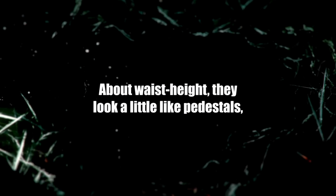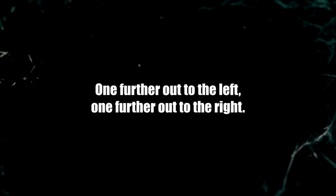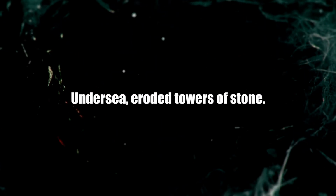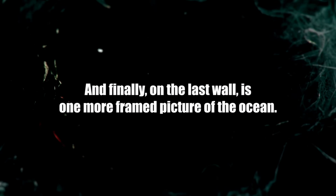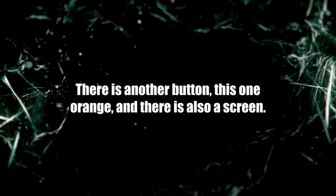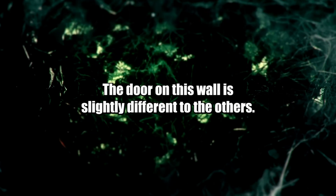Between myself and these features are two curious objects, rising up from the floor. About waist height, they look a little like pedestals, placed a fair distance apart. One further out to the left, one further out to the right. They kind of resemble towering rocks, I guess. Undersea, eroded towers of stone. There's clearly a theme here. And finally, on the last wall, is one more framed picture of the ocean. There is another button, this one orange, and there is also a screen. The screen, for now, is dead and dark. Ocean, button, screen, door.